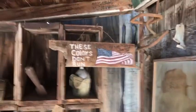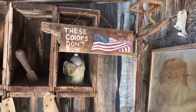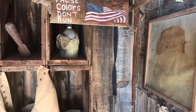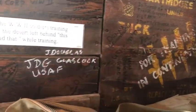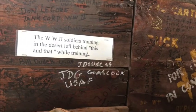An appropriate sign. These colors don't run. And it's a picture of the U.S. flag. On this wall, they've got things about World War II soldiers training in the desert who left behind this and that while training. So this must be things left behind because we are adjacent to Yuma Proving Ground, which is an army base.